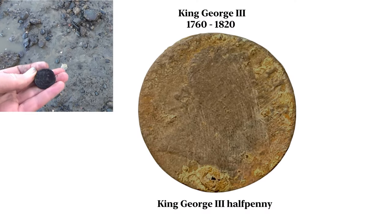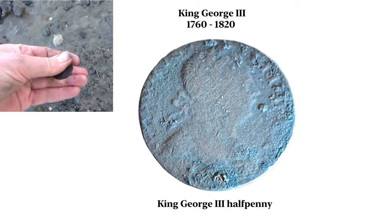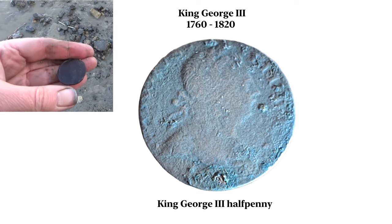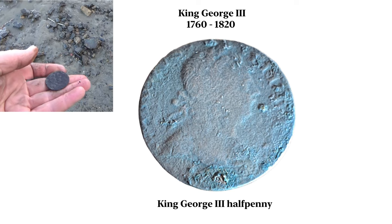Here we have this coin, which is very, very thin and worn, as is often the case when they've been washing around for hundreds of years in the river. I dipped this one in my electrolysis bath, and the ghostly apparition of King George III made an appearance. King George III reigned between 1760 and 1820. So it's a really nice old coin. Not surprising that it's wafer thin.